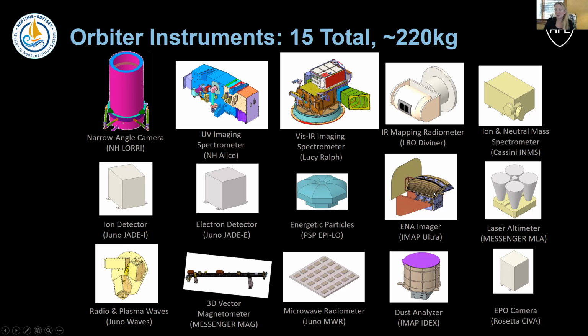An ENA imager was flown for the first time, I think, on Cassini, which is quite crazy to think, that the first time a dedicated ENA imager was flown was on an outer planets mission rather than an Earth-based mission. So it's been flown quite commonly since. And this is one of the rather sad but inevitable consequences of that hibernated cruise phase: we weren't making observations at the edge of the solar system when we could have been.